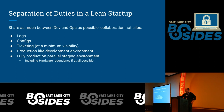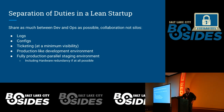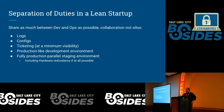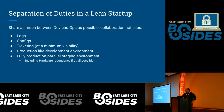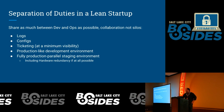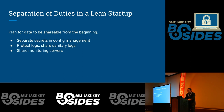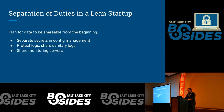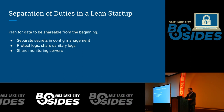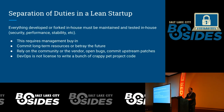But it is up to management as well to make sure that there is an equal relationship and the ops guys aren't just getting treated like lapdogs that should do whatever the dev team tells them to do. It needs to be working together as equals, peers. And then planning from the beginning to make sure that secrets are out of config management, that the logs are shareable, and that monitoring servers are shared.